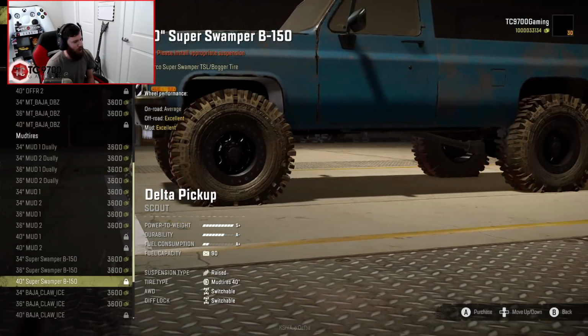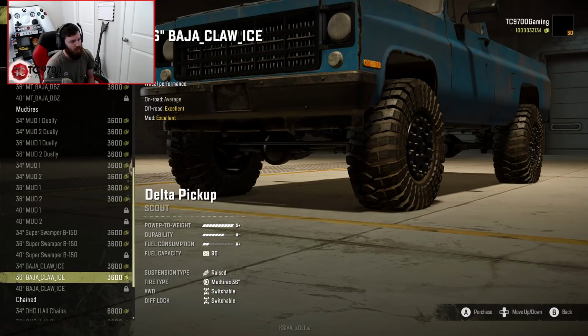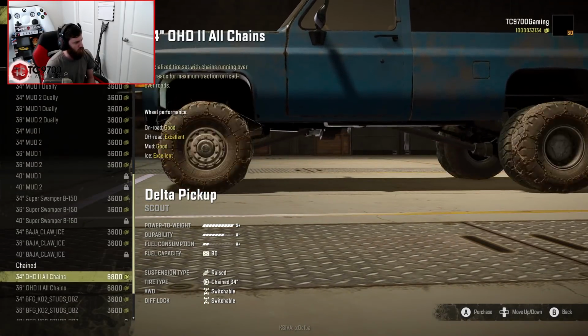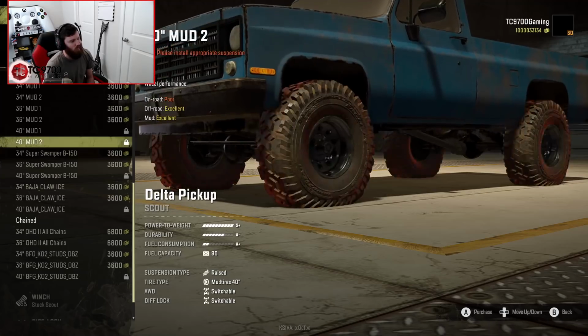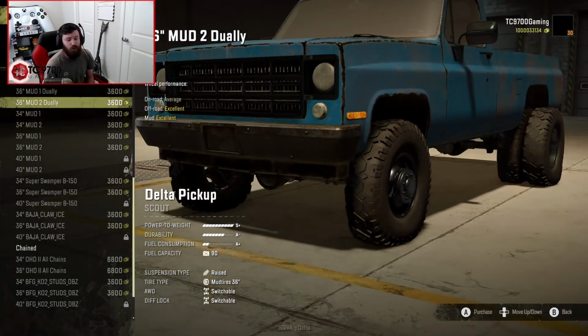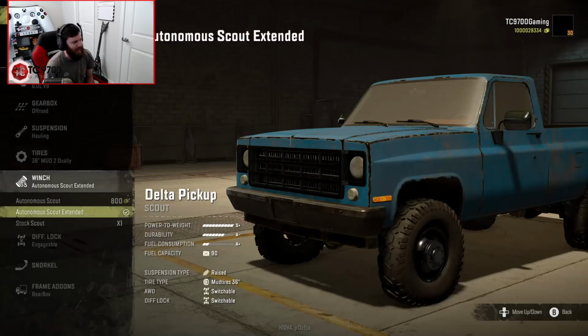Hey, we got Boggers, boys! Boggers on beadlocks! Oh, that's awesome. Baja Claw Ice, and those actually, ooh, those are really, really cool as well. And then, if you want to do a chain dually setup, you can also do that, or a studded setup. Both of those are possible options. I, personally, for this setup, am going to go with the 36-inch Mud 2 dualies. I know it's kind of an odd sentence to try to get out, but it works.